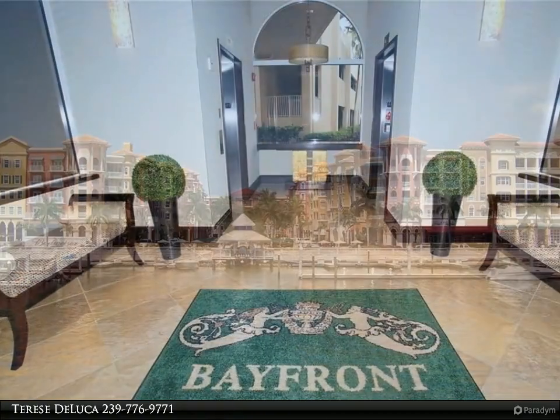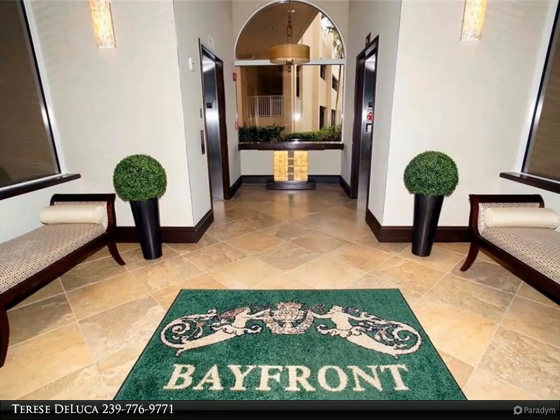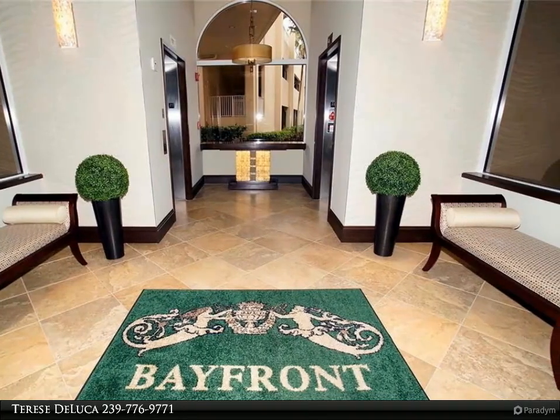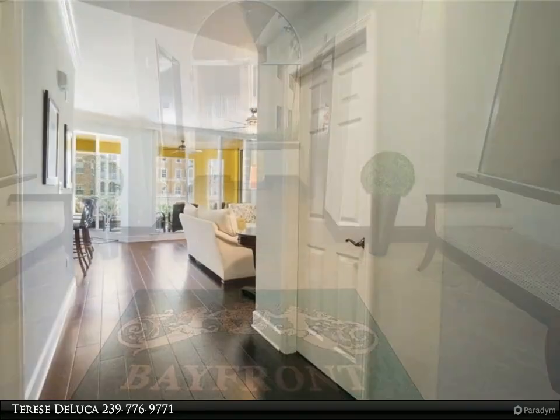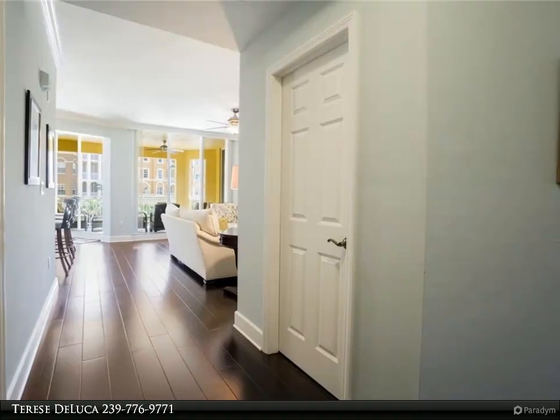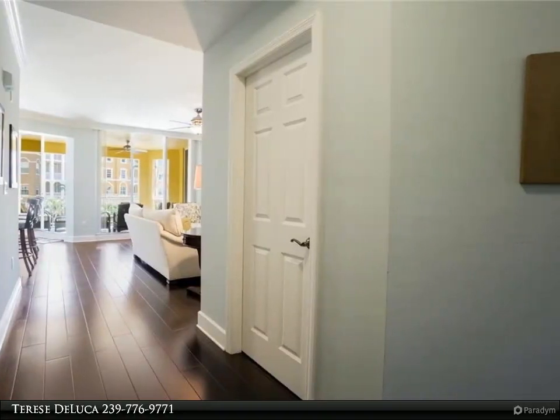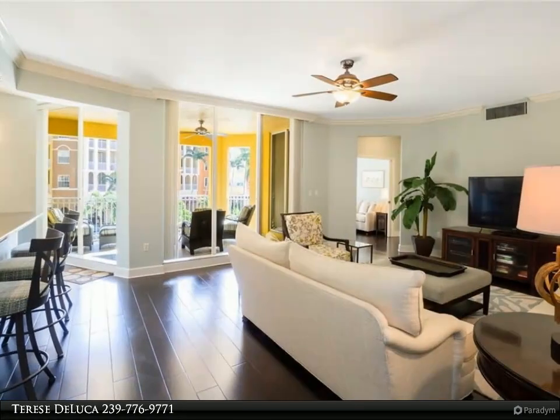This downtown Naples 2-bedroom, plus den with sleeper sofa, 3 full baths is in the mixed-use community of Bayfront. Picture yourself living in this elegant open floor plan with a stunning courtyard and water view. Wood flooring throughout with carpet in the bedrooms and lovely granite countertops.